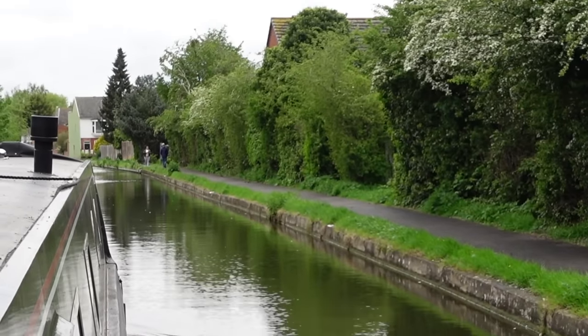So Michael's walking ahead and he'll have a look and just get the vibe of places. And sometimes you think, well, are you just being a bit overcautious? And maybe we are, but maybe we're not. And I think in this instance, it's absolutely the right thing to do. There are a few other moorings in Loughborough, so we'll just make the right decision, I think.